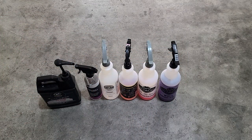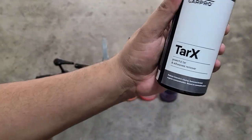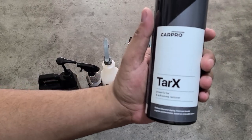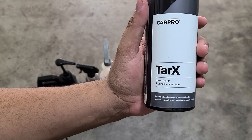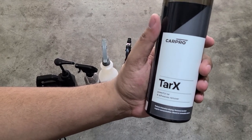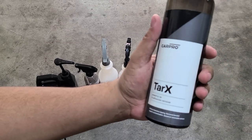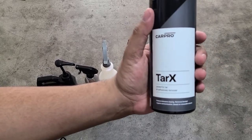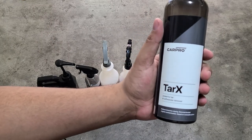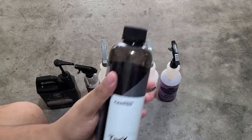And then, bring it over here, but here it is. CarPro Tar-X. This is not a water-based product. This is a solvent-based tar and adhesive remover. This stuff is really strong. I don't know the pH level of it, but it is a really, really strong solvent. And almost every product I use this on, it kills the hydrophobics with the exception of ceramic coatings. So that out of the way, let's go over to the panel and see how it looks.